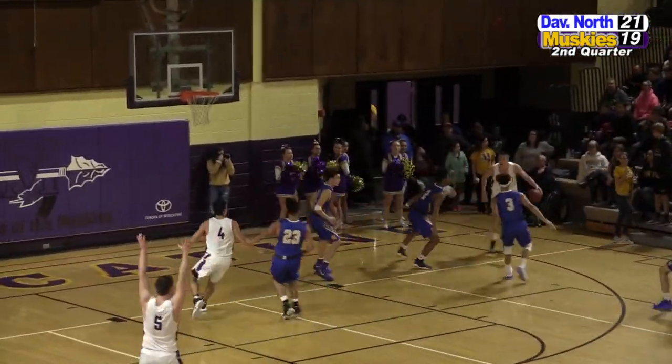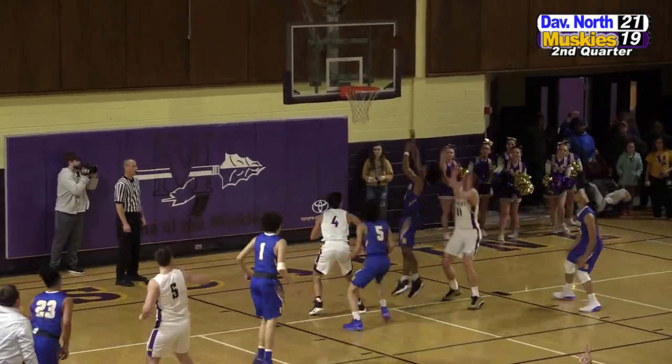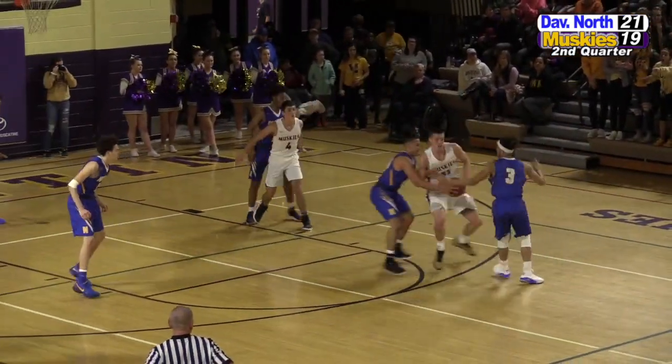Rebound by Wieskamp, and here we go. He pushes it down the floor. He skipped past to Falk. Falk's got an open three. Shot is up, no good. Ball tipped away. Hutton tips it to Wieskamp. That was a great play. Nice job by Josh Hutton.